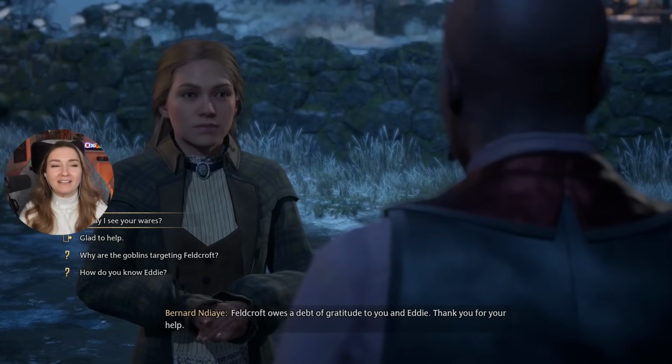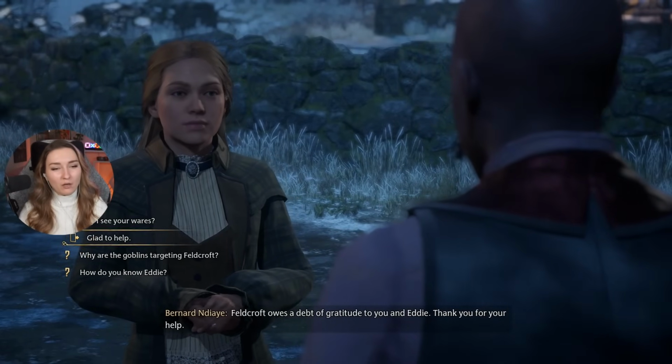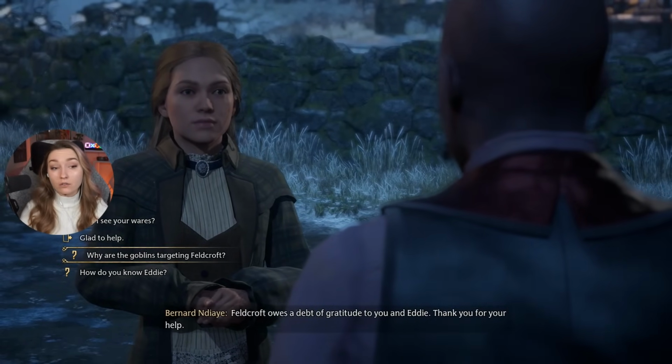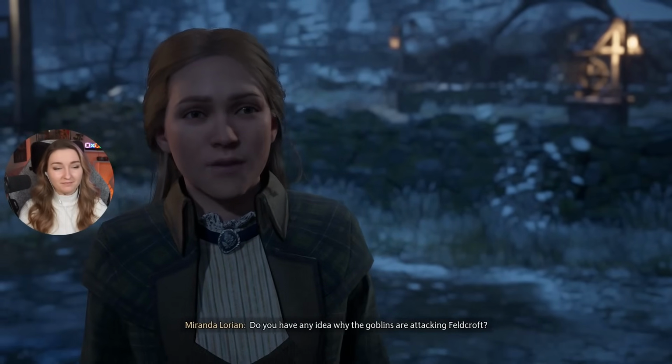It really makes them look very individual with their fashion sense. I love it. Why are goblins targeting Feldcroft? I want to see what he has to say about this. Do you have any idea why the goblins are attacking Feldcroft?